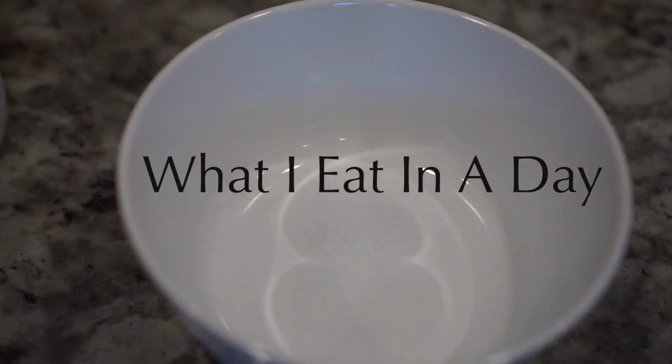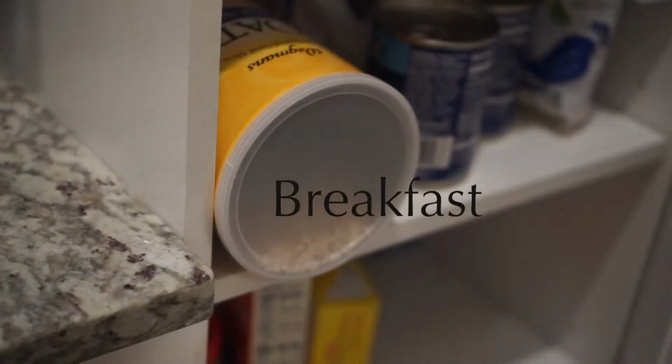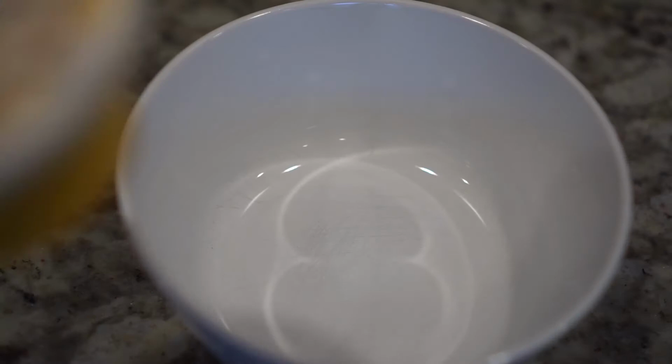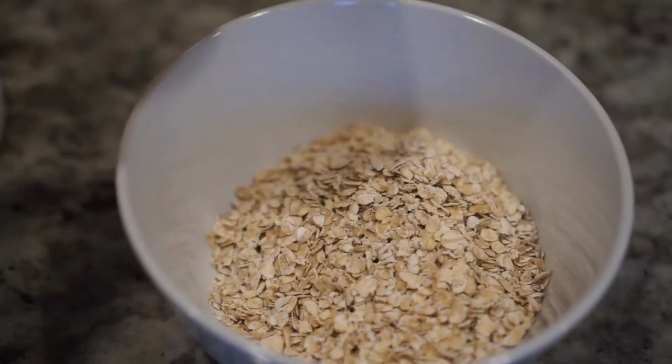This week I'm doing a video on what I eat in a day. So to get started with breakfast, I'm first grabbing some quick oats. And I'm taking a half a cup of them.